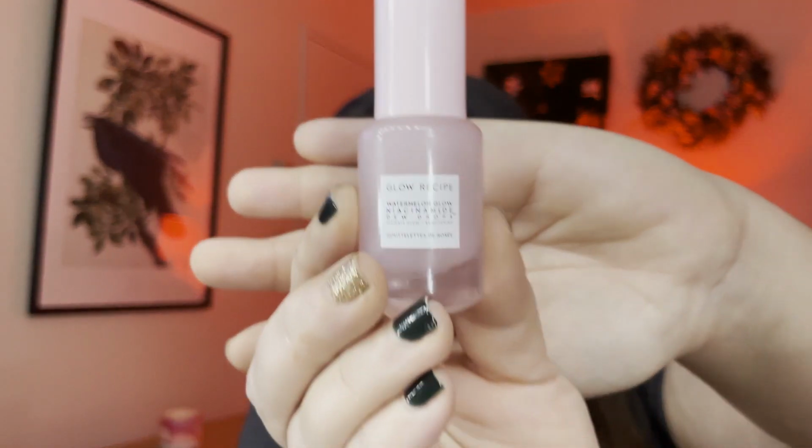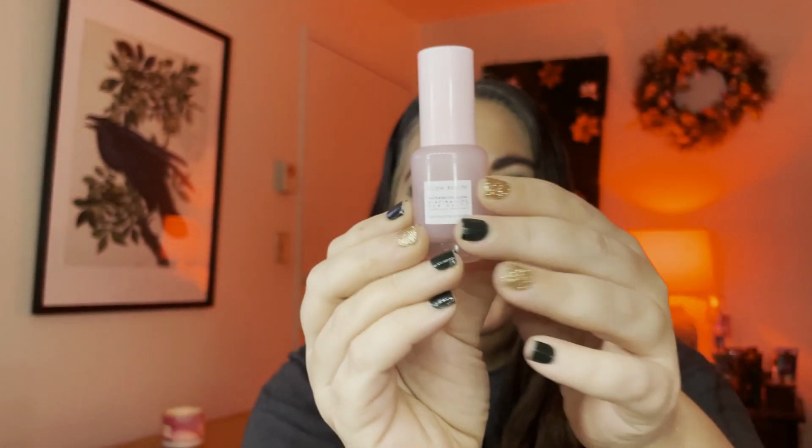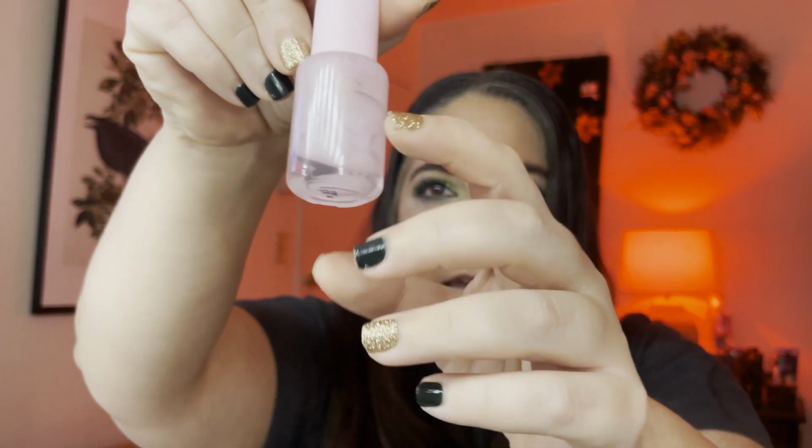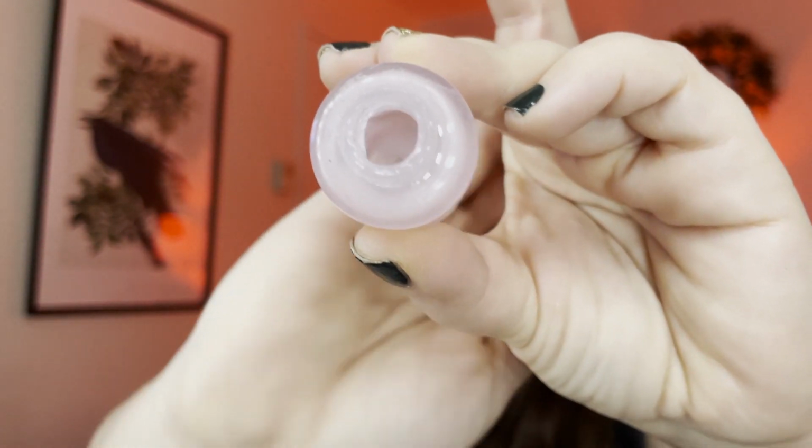And the last item that was in this project was the Glow Recipe Watermelon Glow Niacinamide Dew Drops. And I know it's hard to see, but I did go ahead and scrape everything out that I possibly could out of this sample. That is what it looks like down in there. I loved this so much that I bought a full size of it. Very happy that I tried this and have come to find I really like Glow Recipe products.